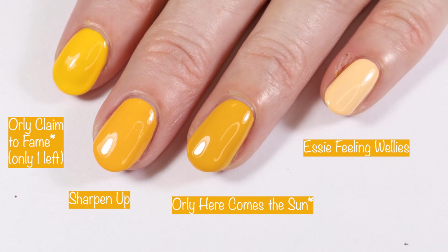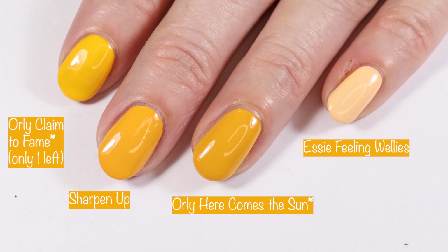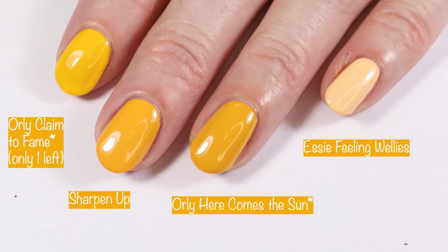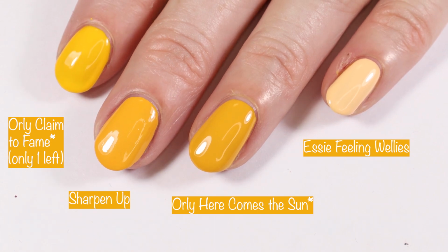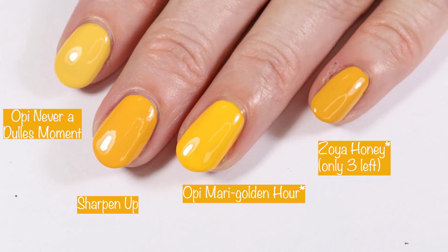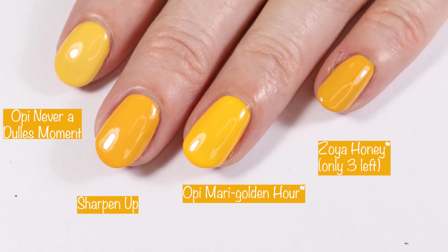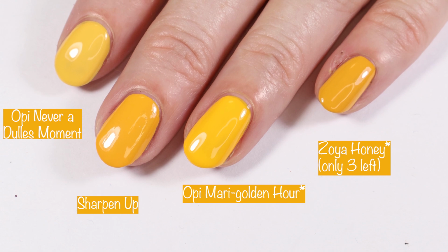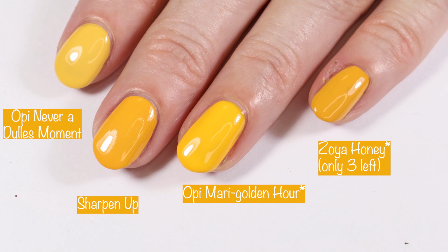So Orly Here Comes the Sun, You Know the Espadrille, and Sharpen Up all look very similar to each other, but I would not necessarily call them dupes. Okay, and then Essie Feeling Wellies is quite a bit lighter. And then I will say maybe the Zoya Honey is a dupe for this polish, but I mean, you could totally argue with that if you wanted to. But they're very similar. And then OPI Never Dullest Moment and OPI Marigolden Hour, so you can see how those compare.